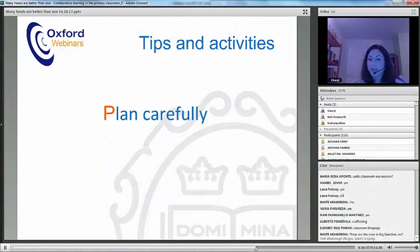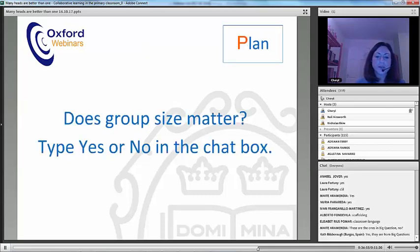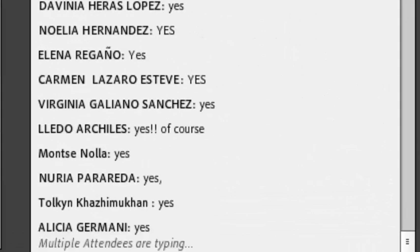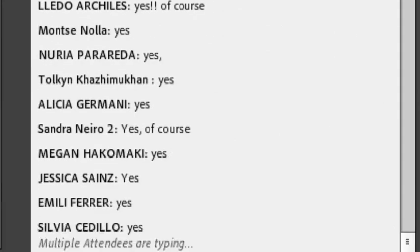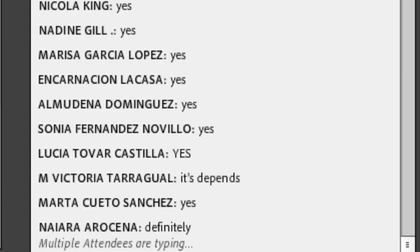Another part of the support that we can give is in our planning. One of the things that we could plan really is thinking about the sizes of our groups that we're going to use in the classroom. So I'm going to ask you a little bit of a strange question about size. Does size matter? But in particular, does group size matter? What do you think? Type yes or no in the chat box. Does it matter? Ooh, everybody, yes, resounding yeses. Okay, okay, yes it does.